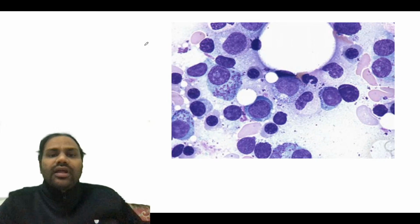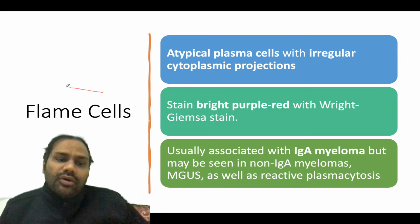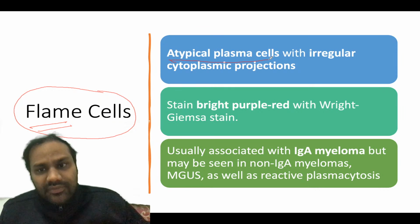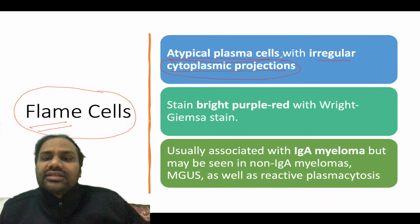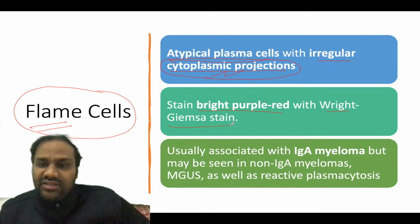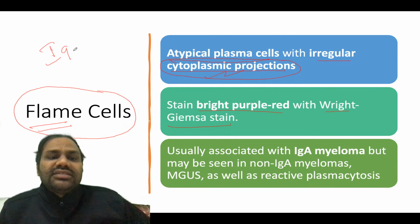Okay, now next thing. Another important cell you need to know about is flame cells. By the name itself, obviously there will be some flaming things. Flame cells are atypical plasma cells with irregular cytoplasmic projections, like hairy cells in hairy cell leukemia, and these cytoplasmic projections will stain purple red with Wright-Giemsa stain. Now why do these cells stain purple red? Because this is mostly seen in IgA myeloma.